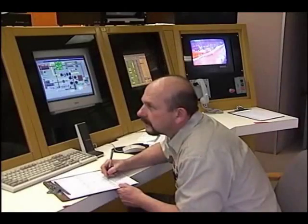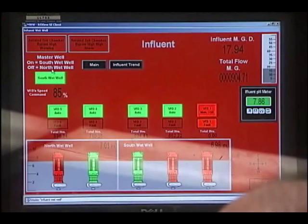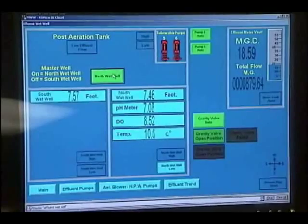In a sophisticated control room, Ohio EPA licensed operators monitor the flow into and out of the plant, along with all of the plant functions. The staff can even monitor the many pumps out in the county that keep the flow moving.